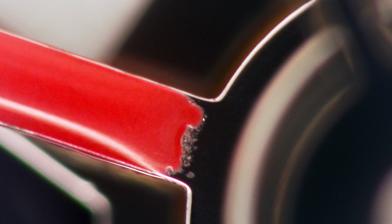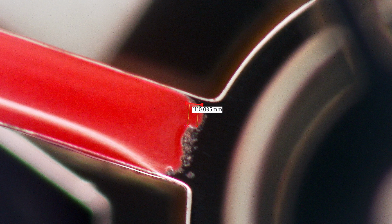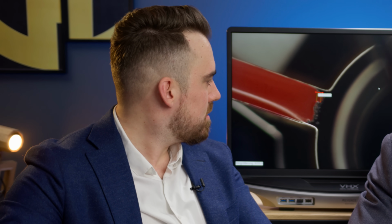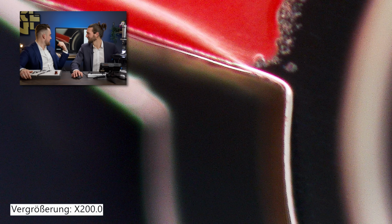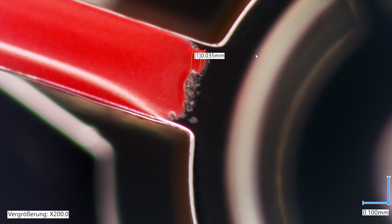Up close like this now, it's disgusting. Let's say we measure how much this distance is. There we go. And you can see this is 35 micron. So this is ridiculously small. You cannot see this by eye. Because now we are, as on the screen says, 200 times magnification, which is just insane.